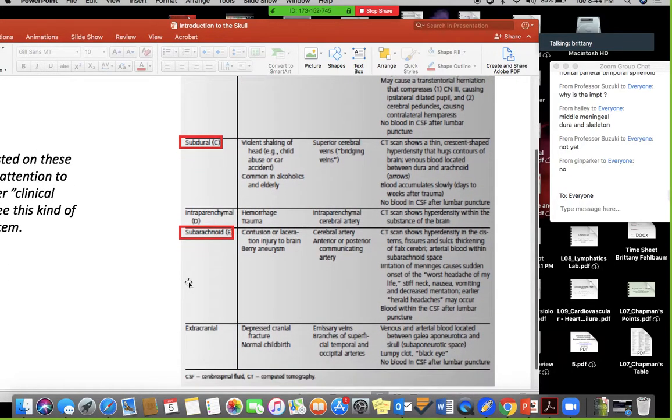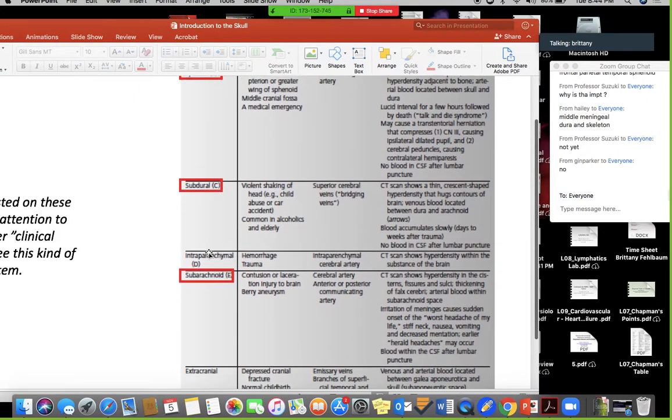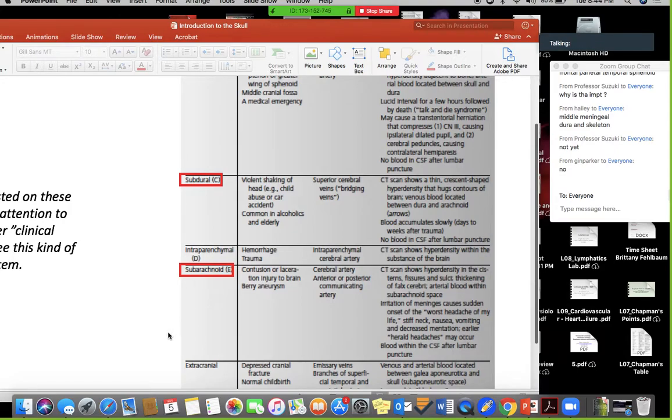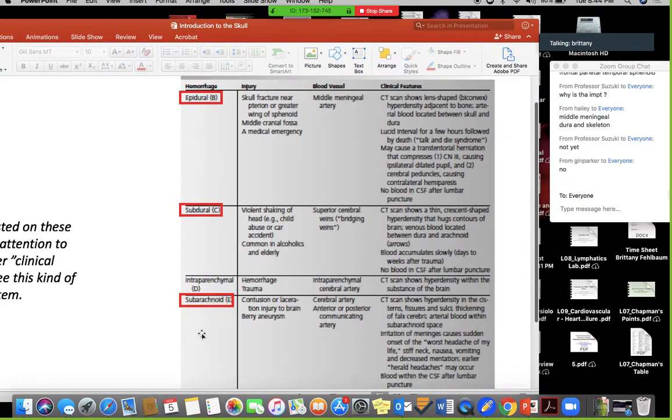And then this last one, subarachnoid. What you'll always hear is the patient comes into the ER and they say, doctor, this is the worst headache of my life. I've never had a headache this bad. That is what the scenario always is in board questions. So worst headache of my life, you want to think subarachnoid. So talk and die, babies and elderly, and then worst headache of my life. And every time we've been tested on this, those are the scenarios they use.